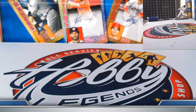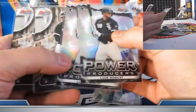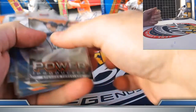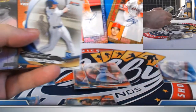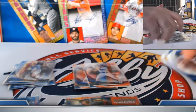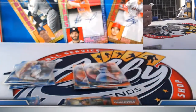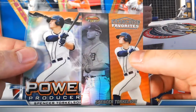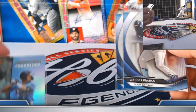Yep, alright, that's going to get us to and through the end of this one. Let's do a quick base check on a few spots here. Luis Robert, 2 base rookies, 2 power producer rookies, and 1 franchise favorite. Pretty much two apiece on the prospect. I had two Bobby Witt plus a franchise favorites. Torkelson, one apiece, power producers and franchise favorites. Two base. Did finally get the blue Torkelson to 150 autograph on the board. Wander, two base, one franchise favorites.